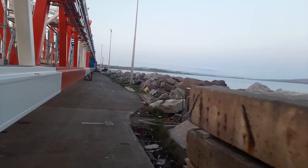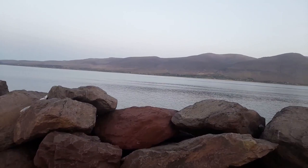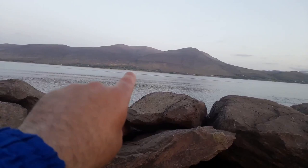So some of the red sandstone would have originally come from Corraheen, which is around there. And that's where I'm from, around there. We've done a video lately, it's another story I can tell you, of the mill. There's an old mill there in Derrymore. But a bit of the history of Fenit Pier.